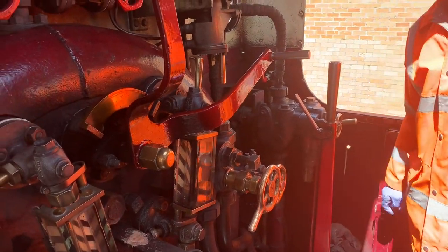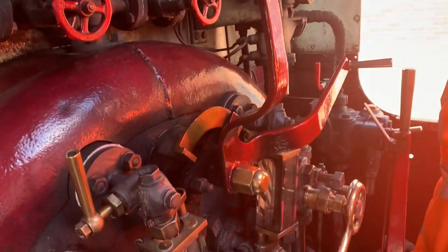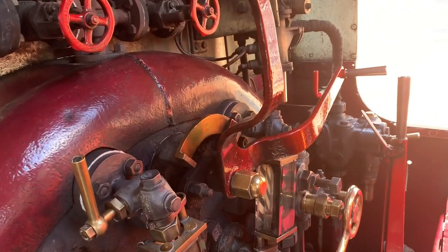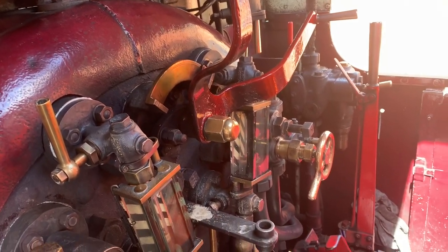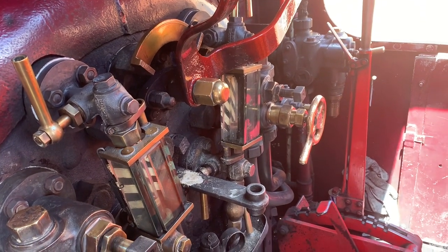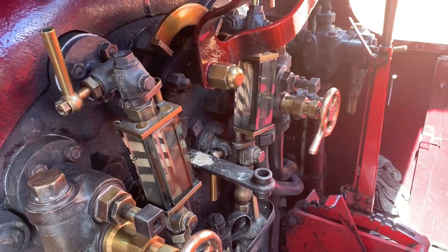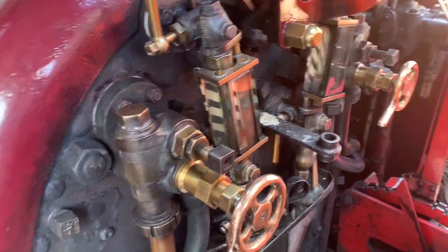And where's the whistle cord? That's the whistle cord. I can't blow it just now. Do you guys have to watch out for people at crossings? Oh yes, definitely. And animals. And you've got to keep an eye on the lubricator steadily as she goes.